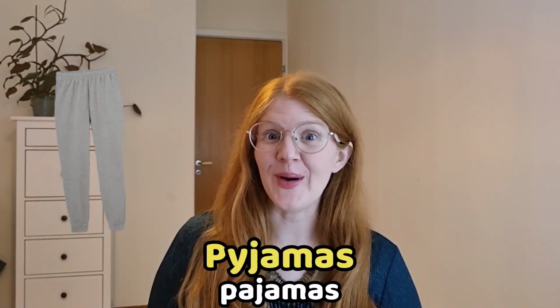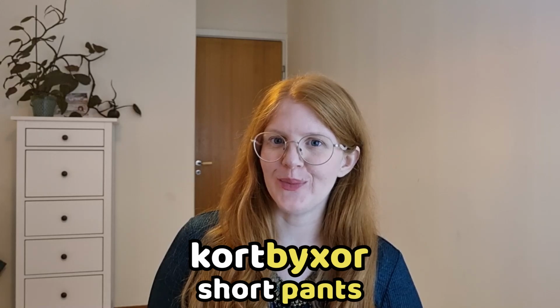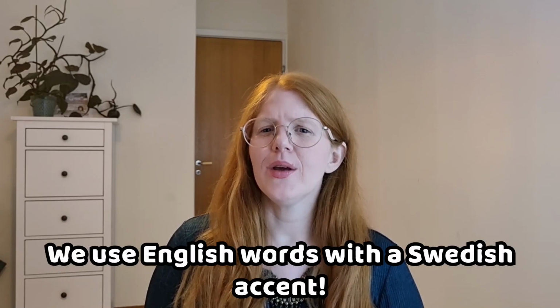Other words that we borrow from English and that we totally butchered are these words: pyjamas, pajamas, shorts, shorts. The original Swedish word for shorts is actually kortbyxor, short pants. But we also use the English word. But remember, again, with a Swedish accent. So you need to say shorts. And this is important because if you don't say it that way, then you might meet a Swede that doesn't understand what you're saying and you can hear this famous va.